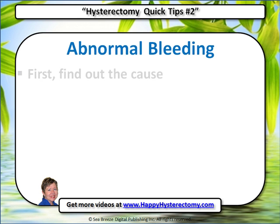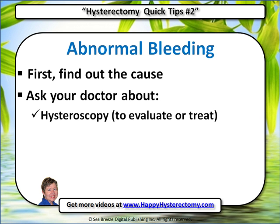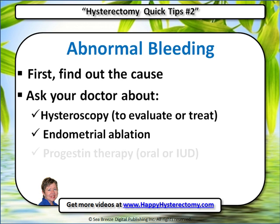Abnormal bleeding. Now this is obviously not a condition, but it's a symptom, so your first goal is to find out the cause of the bleeding. And you want to ask your doctor about a hysteroscopy, which will probably be used to evaluate your condition, but maybe also to treat it. Endometrial ablation and progestin therapy. This could be oral or IUD.